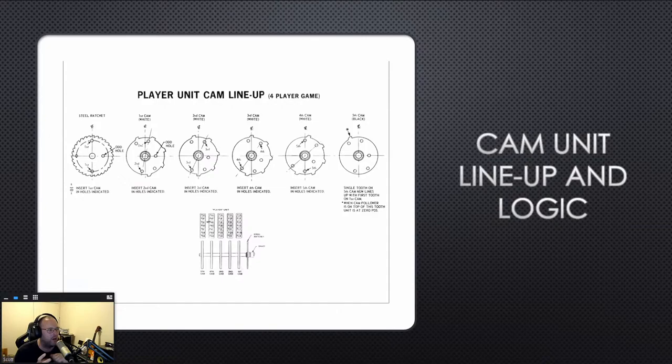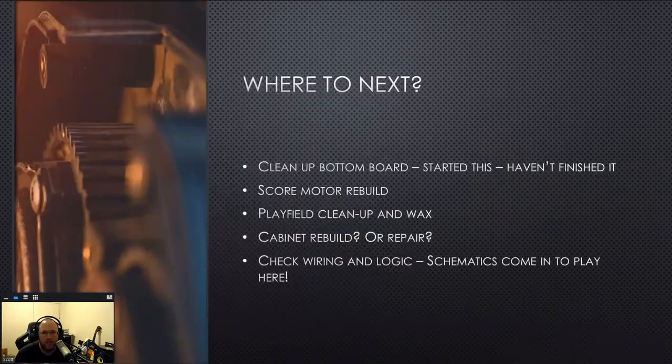Bear in mind, a lot of these machines in this era work exactly the same. A lot of the manufacturers shared and stole ideas off each other, and they interface very similar to each other. So once you've repaired one EM and get used to how they work, moving between Williams or Gottlieb and other manufacturers of the day and Bally is a fairly trivial thing.